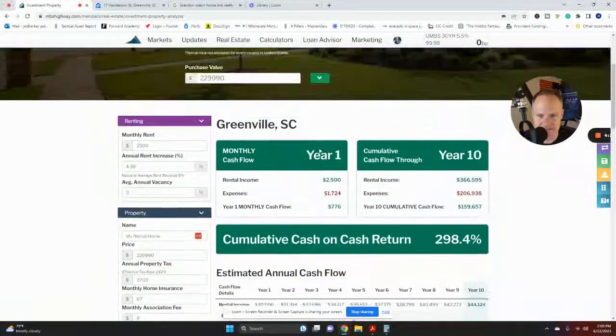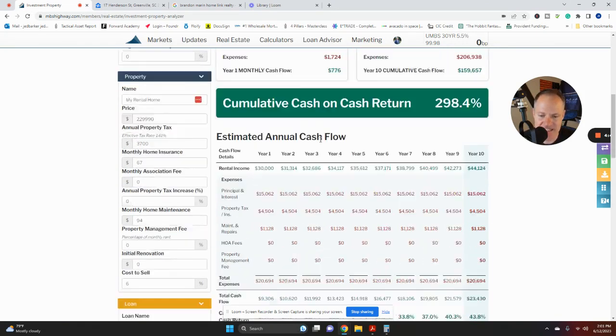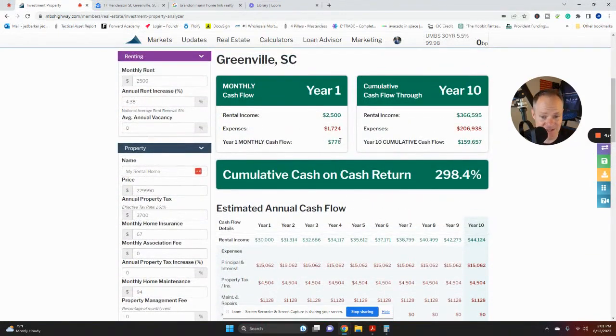So this is the very first part: what is our monthly cash flow? What's our cash flow monthly, right? Very important to know. So if we have a rental income of $2,500 a month and expenses are $1,724, our year one monthly cash flow is $776. Okay. So that's $776 as a year one monthly cash flow.